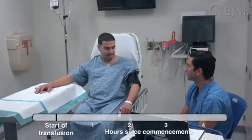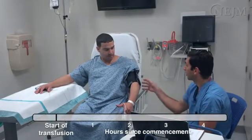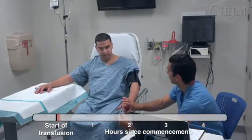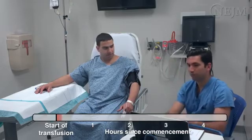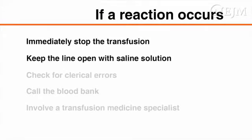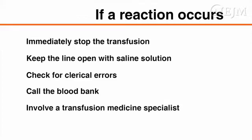During the first 15 minutes of transfusion, closely monitor the patient for any adverse effects. Instruct the patient to immediately report any symptoms such as pain, itching, rash, or chills. If a reaction occurs, several steps are required, including immediately stopping the transfusion, keeping the line open with saline solution, checking for clerical errors, calling the blood bank, and involving a transfusion medicine specialist. Further discussion about how to manage transfusion reactions is beyond the scope of this presentation.